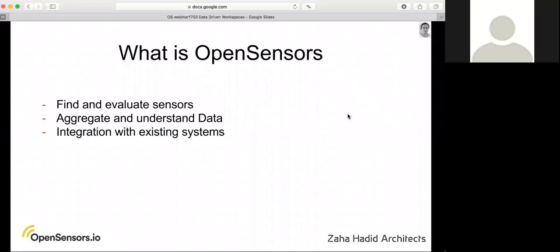So in terms of what OpenSensors do, we're a technology company, and most of our customers come to us and say, we want to do these kinds of projects, can you recommend sensors? We've spent a lot of time finding and evaluating and building partnerships with various manufacturers, and being kind of neutral, able to independently recommend sensors, because it gets very complex to evaluate batteries and connectivity and so forth.